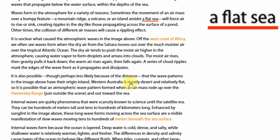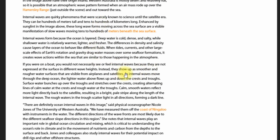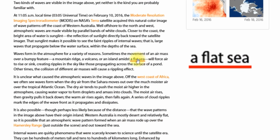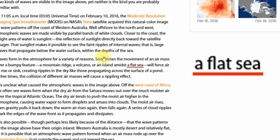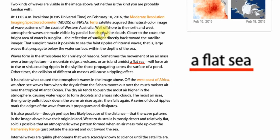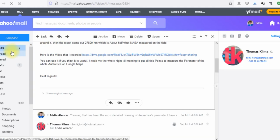Western Australia is mostly desert and relatively flat. Yes, NASA, we know that. You know that 94% of Australia is flat land. So, this article, I'm not going to finish reading the whole thing. There's probably more flat reference here. But this is the one that I really want to focus on, a flat sea. Flat sea, because oceans are flat. We know that.